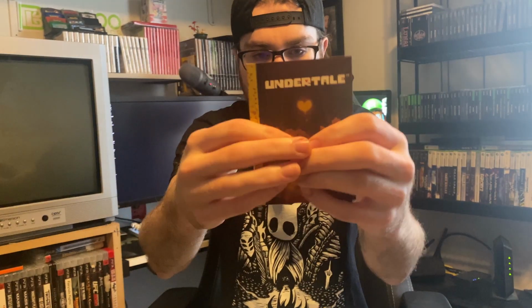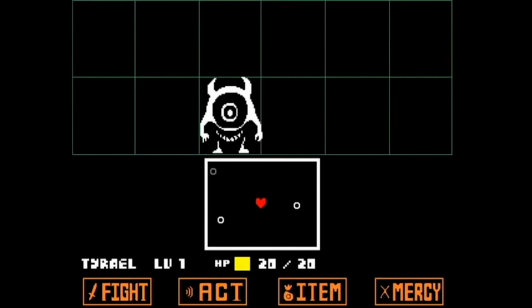But this book, I tell you, it's actually pretty thick, good feeling. I don't really know how to describe it, but it's got a good binding on it. It's got the characters in it. This book is a premium little book, I'll tell you that much. But yeah, Undertale. I heard this game's great. A lot of people love it.